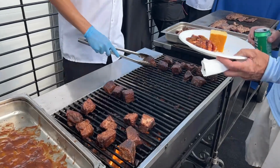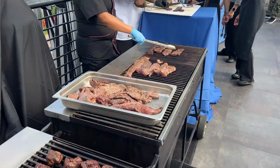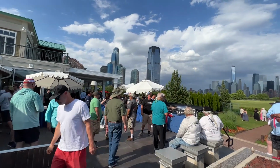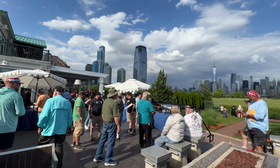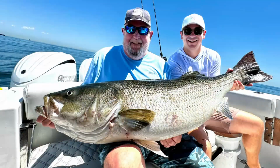Now, proceeds from the Manhattan Cup benefit veterans of our nation's armed forces, along with local charities and organizations, including Grayfish Tag Research and our annual Northeast Striped Bass Study. 60.16 pounds. Congratulations, Mike Dean.